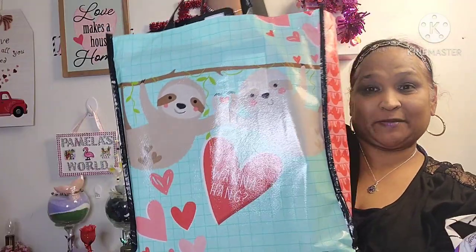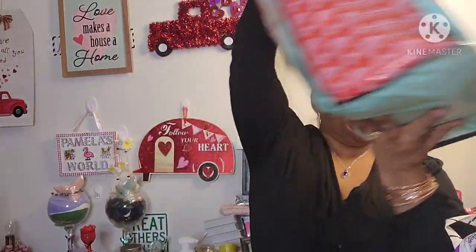So here's my treasure bag. Want a hand? Yes, we do. It's pretty late, but we are going to hang. So I got a lot of stuff, and I'm going to show you guys what I got. So let's start with these.